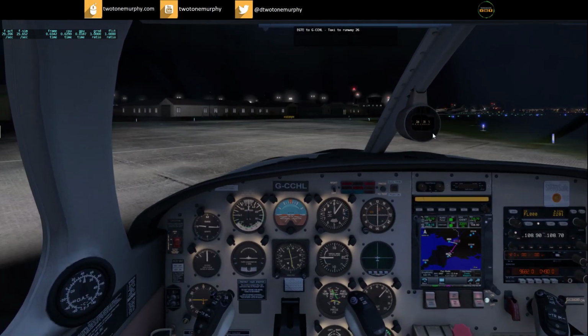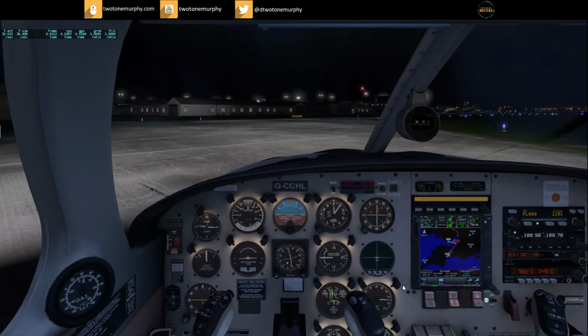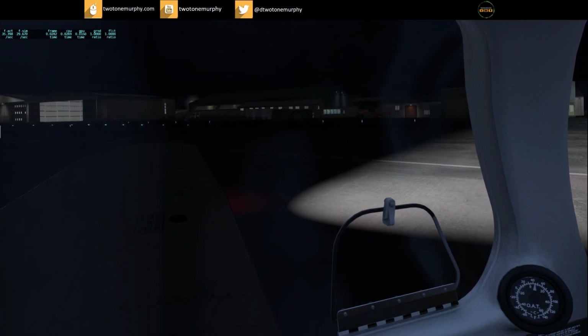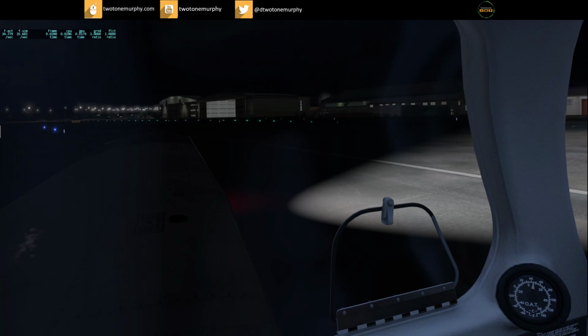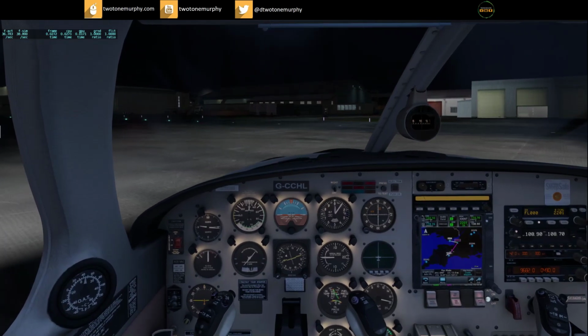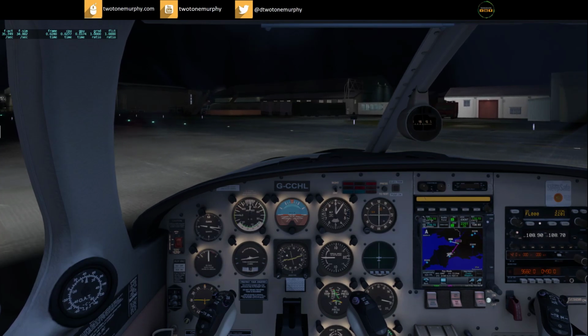So with that said, get some lights going on here. Leave our strobes off for the minute. Pitot is on. Lean our mixture here just before we go taxiing. You'll see our EGT rising here. Okay, so off the brakes. Have a quick look around, make sure we don't fly into anybody. So we want to spin around here to the left. Let me know how it's all looking here, guys, on the stream. It looks fine for me.